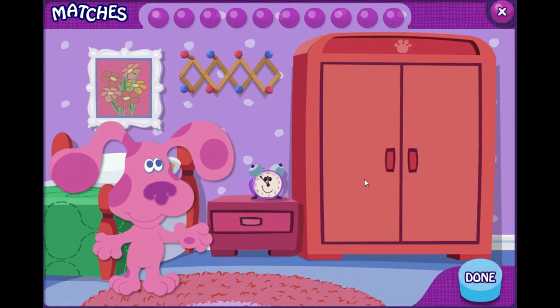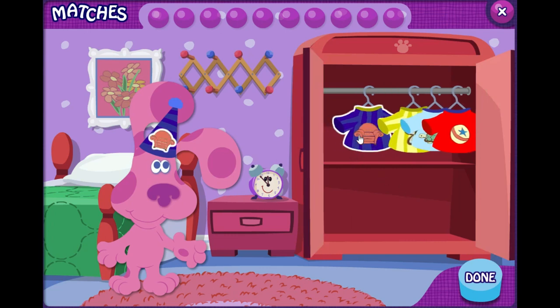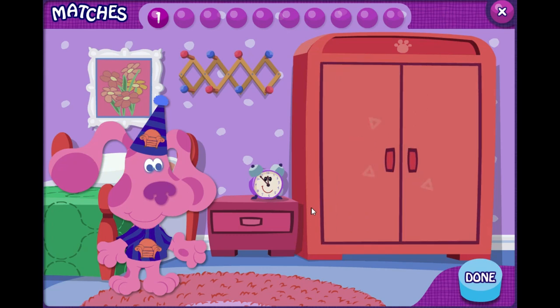Magenta needs a matching outfit. Click to pick up clothes. Click again to put them on Magenta. Oh, look, a chair. Can you find the piece of clothing with a chair on it? You got it. They both have a chair on them.